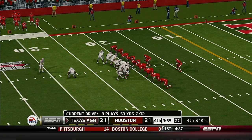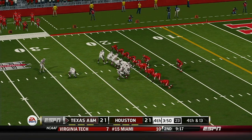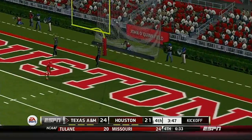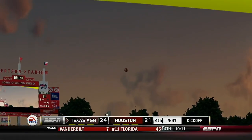So the field goal unit is on the field. They'll try for 3 points. It's up, and he got it. And with that, all the pressure now shifts back to the other side. That's what a good kicker can do.